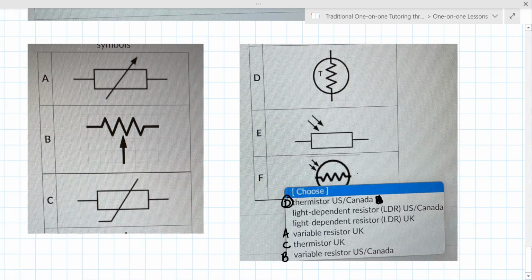And then we've got two light dependent resistors. So one of these is going to be US, one is going to be UK. I'll just look those up here. Light dependent. Which one is the US? Which one's the UK? Oh boy. They're showing me both images every time I'm looking this up, so it's very unclear.